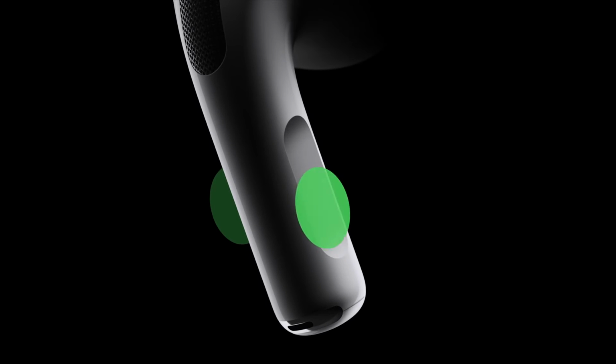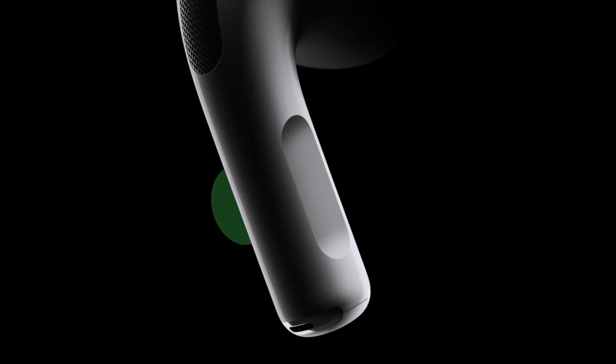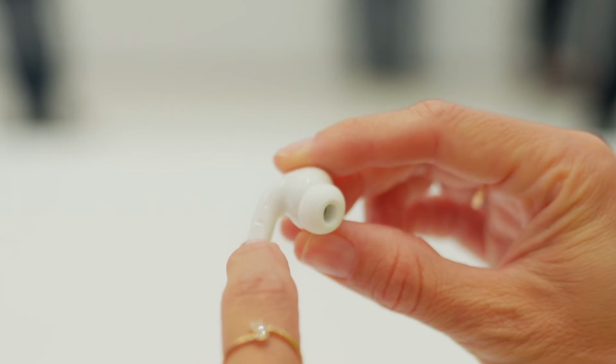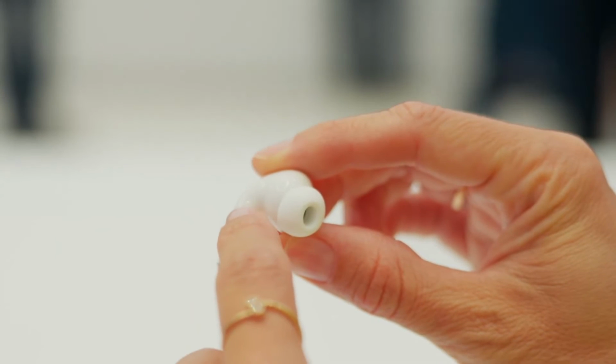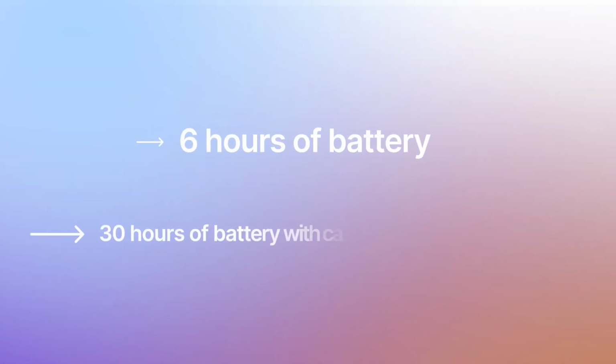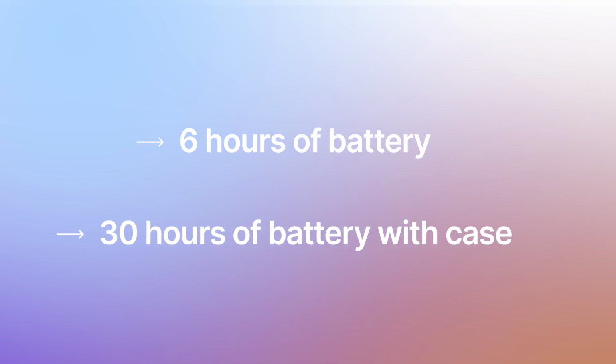They've got some touch controls, so when you squeeze the little bottom of the AirPod, it will actually switch from noise cancellation to off again. You can also adjust the volume by sliding up and down. Pretty intuitive, and I'm still pretty impressed how great these sound. They also have a longer battery life, so you'll get about 6 hours of listening time on a single charge, which is 30% better. And you'll get a total of 30 hours of listening time with the case.